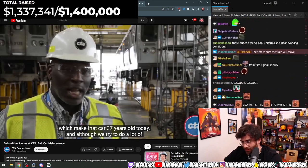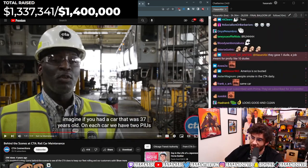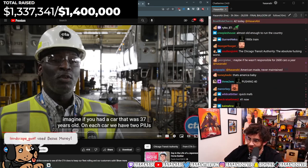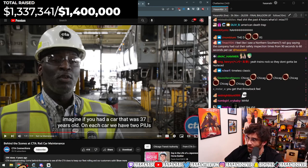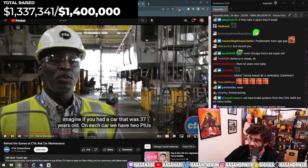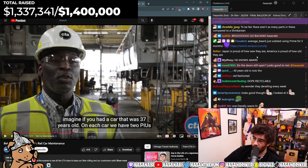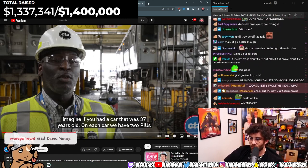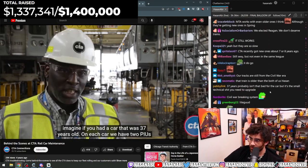And although we try to do a lot of things to keep these trains running, to keep the doors operating properly, I mean, to be fair, that's one good thing about trains, is that you don't need to fully modernize it or anything. I mean, it still goes. You can use it for a very long time. You had a car that was 37 years old.